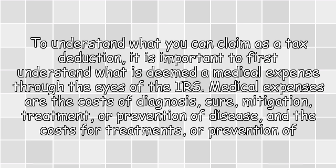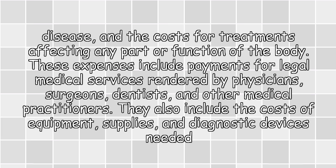of disease, and the costs for treatments affecting any part or function of the body. These expenses include payments for legal medical services rendered by physicians, surgeons, dentists, and other medical practitioners. They also include the costs of equipment, supplies, and diagnostic devices needed.